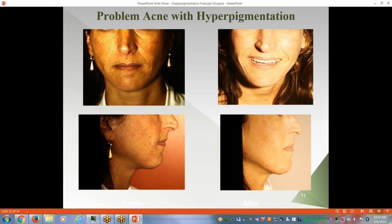This is a problem acne with hyperpigmentation. You can see how she started out and she was blotchy. And the after picture is very dramatic. And this is a series of 6 peels with glycolic acid and using the hydroquinone Lightning Gel 10. So as you can see, she had a wonderful result from that.